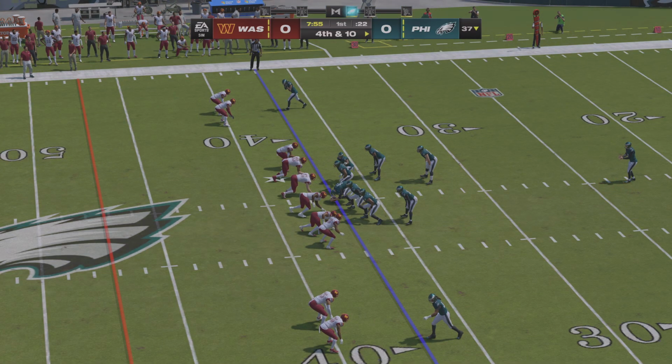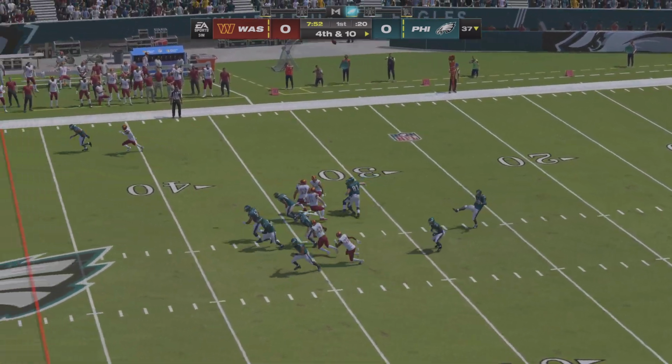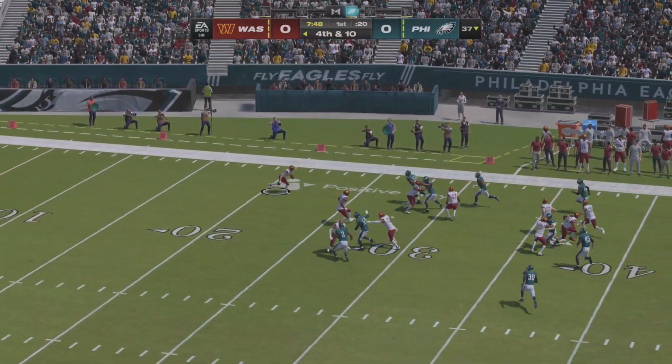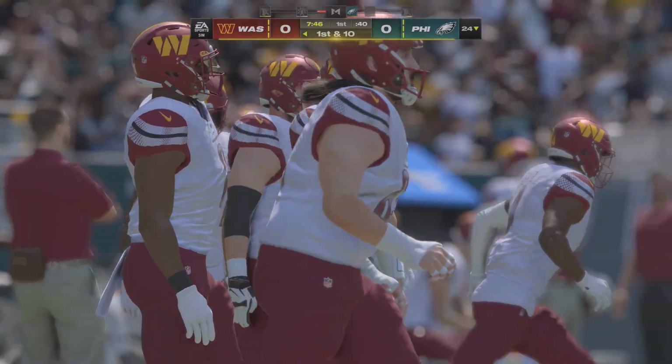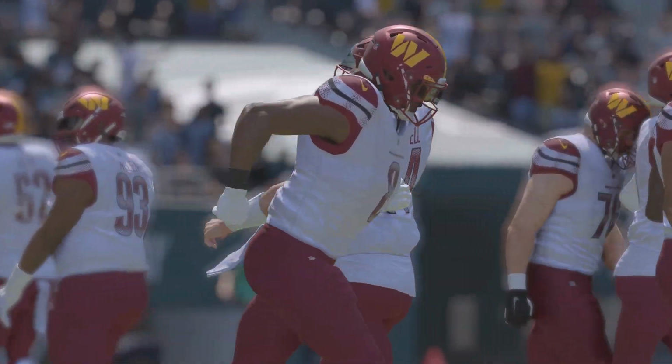Here's Aaron Sipos out now to punt on 4th down. Dax Milne deep for Washington. Fielded at the 20. It's a 40-yard punt, 4 yards on the return. And the Commanders will take over with a 1st and 10.